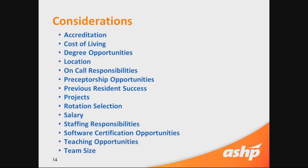And that's something that you have to determine is accreditation, if you value it enough, if you put a high value on it to where a great program that might not be accredited is suddenly off your list. You want to think about the location and the cost of living because it is still a residency program, so you are making less than some of your retail counterparts are, so you want to make sure that the area where you're living is a salary that you can live off of.